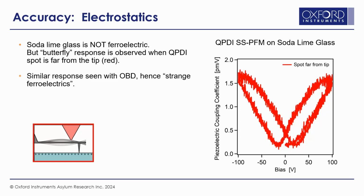And this is actually what we would see with OBD as well, because of course OBD is sensitive to cantilever slope, and you get that slope change due to the electrostatic interaction between the cantilever beam and the sample. And this is the reason for the term strange ferroelectrics, which was used to describe samples that seemingly had a ferroelectric response, but should really have no physical basis to be ferroelectric. And it was a mystery for a while, but we now know this is just an artifact.